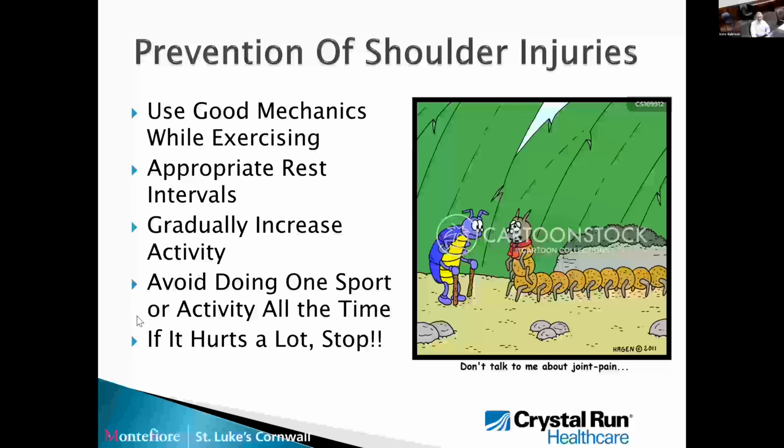And then more for athletes, we tend to see it a lot, particularly in kids now, unfortunately. They do one sport all the time, one activity all the time. They're on 3 different teams and they're constantly doing that activity, and that sets you up to have injuries in whatever body part, but in this case, we're talking about the shoulder.